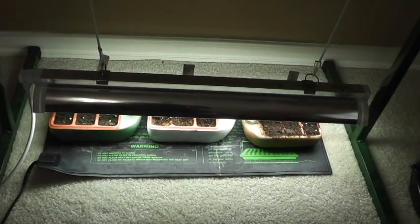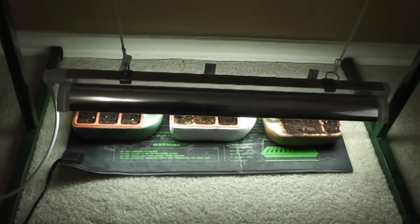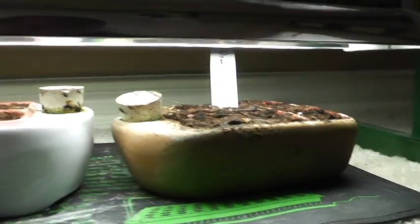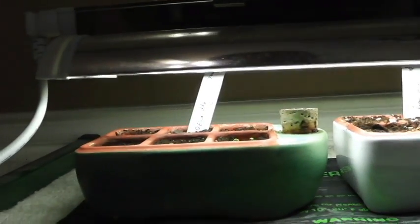And then this Hydrofarm, you'll see there's a T5 light that is hanging over it. And let me get closer here. What you'll see is how close I get the light to where the plant or the seedling should start. That's where you want it.